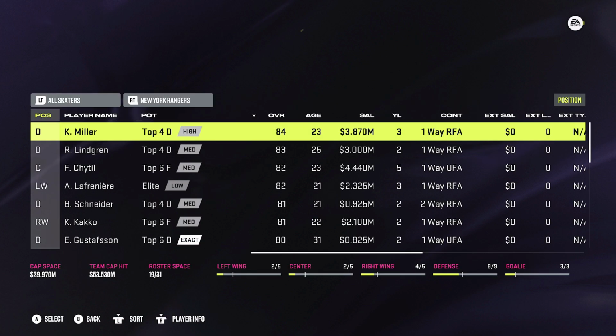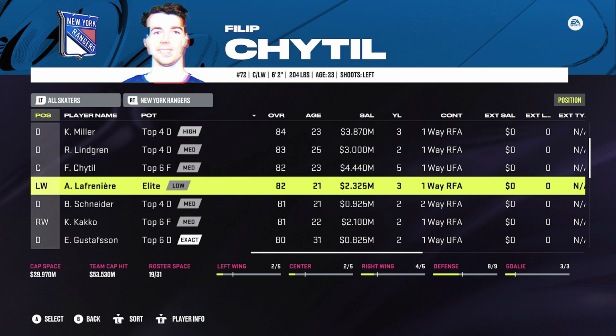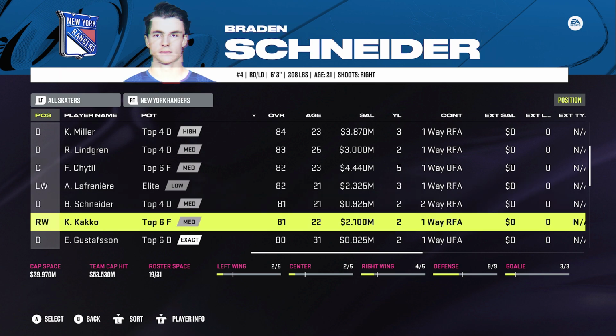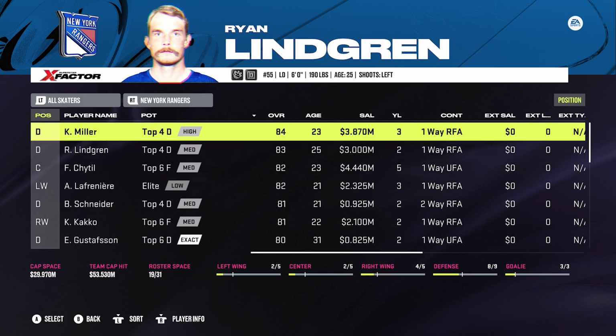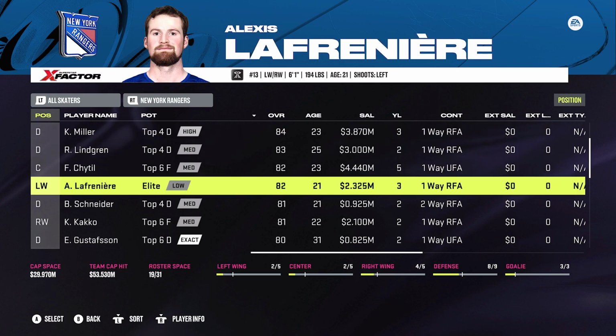Now, look at the Rangers. This is always where the tough decision is. You got Kaapo Kakko. I mean, very solid young defenseman, Braden Schneider. You also got Alexis Lafreniere. If Lafreniere can pop off, I feel like he has the highest ceiling. Kakko there even, medium top 6. I mean, Miller is very solid, but, oh man, this is so tough.